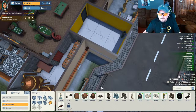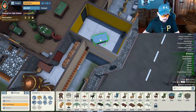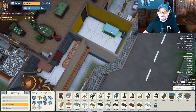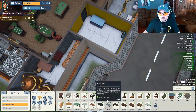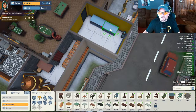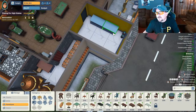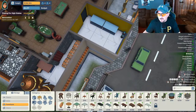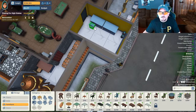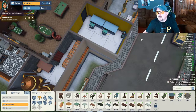Alright, we need two tables. Probably don't need to be super fancy tables. Put one there, and let's get a matching one. We'll put it right beside it. Let's go match it up. There. Okay. Two chairs. I think we can do that. We'll give you these fancy folding chairs even. They're high dollar. Okay. The safe.